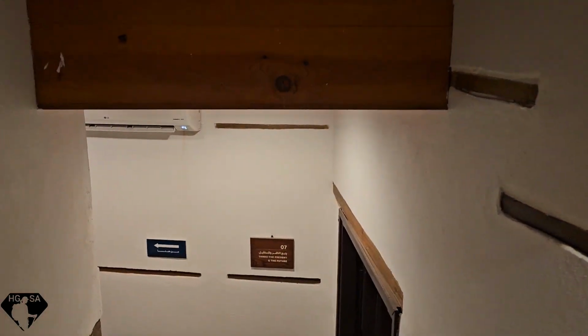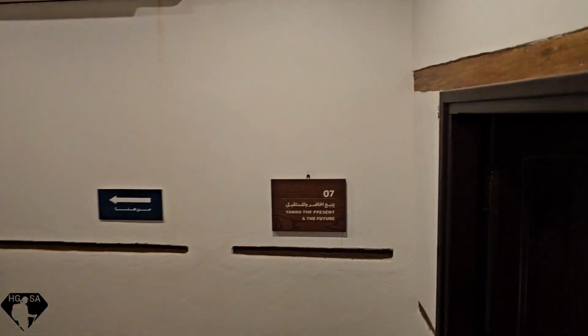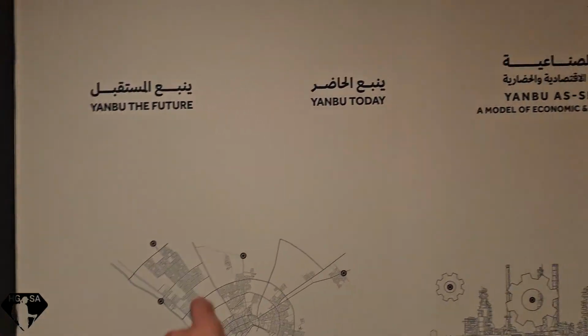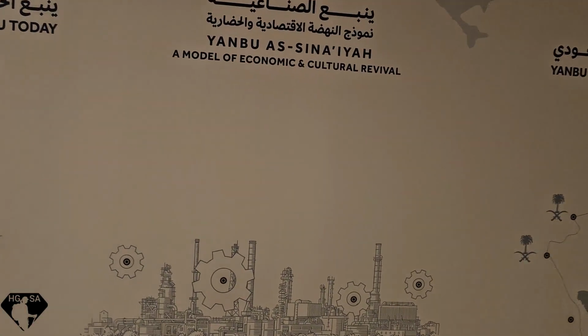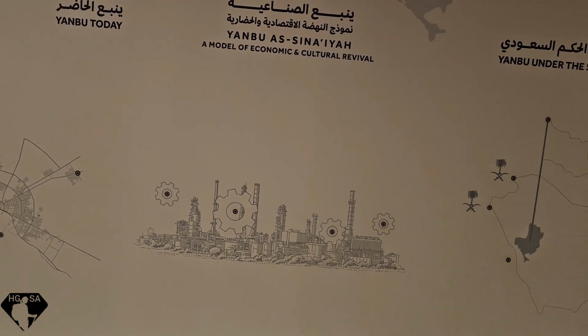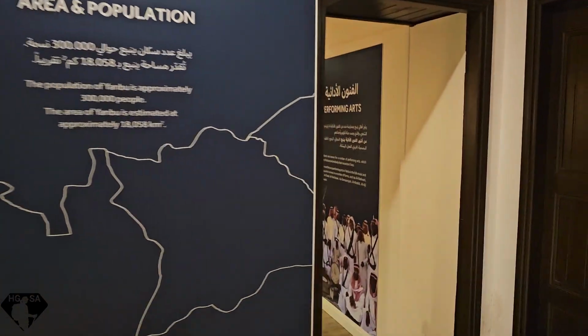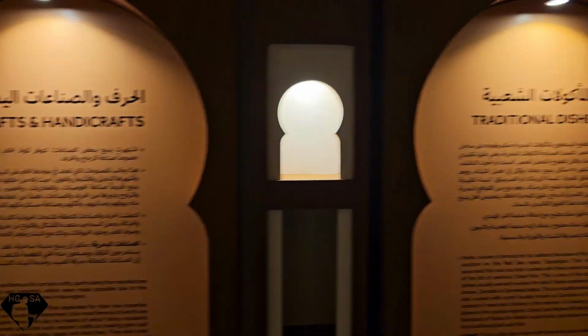That's the economic activity. And let's see down here. Coming to an end, Yanbu, the present and the future. Let's check it out. So the future, that looks wow. Yanbu today, okay, so Yanbu's port, I think, has to do with the petroleum industry. Population, 300,000. If you go in here, it tells you about the famous arts that they have, the dancers, the folk music, the handcrafts, and traditional dishes.